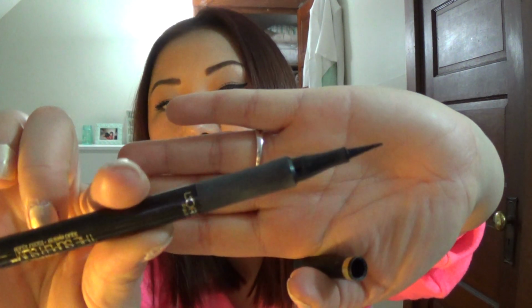And then for eyeliner, I'm going to be using the L'Oreal Infallible Super Slim, and it looks like this. I absolutely love this eyeliner. It's super black and it's just really easy to work with.